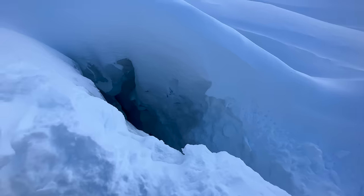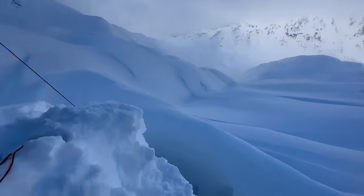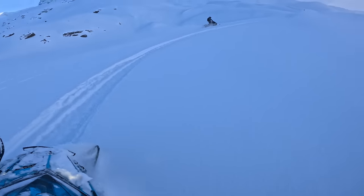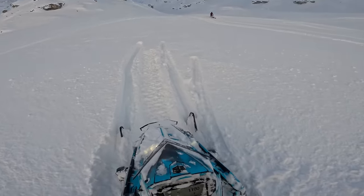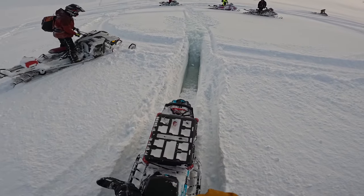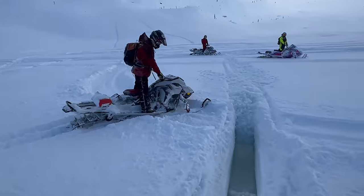Wow. That's terrifying. But I mean, that's what we're riding over. Okay, we've had enough of being on the glacier. Let's get off here. Back on the land. How much ice do you think is out here?